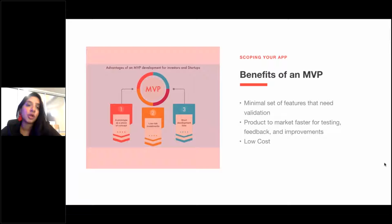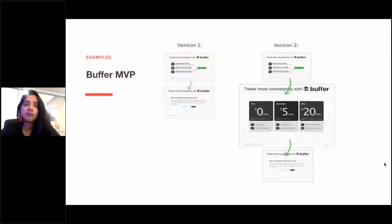So clickable prototypes or MVPs are the best way to get started, especially for new ideas. But if it's a well-defined product or something that you're looking to automate, then you would directly enter into the beta phase. Just to give you some samples of some MVPs, of course, this is an MVP for Buffer.